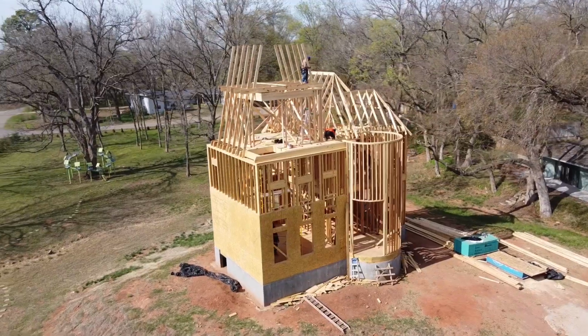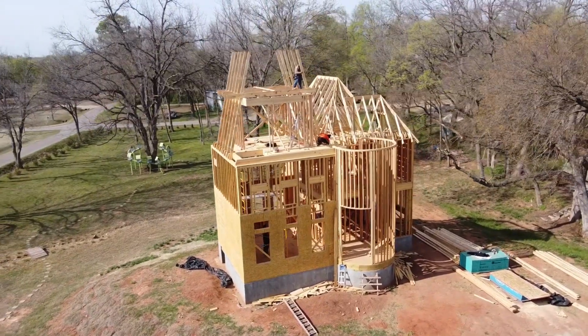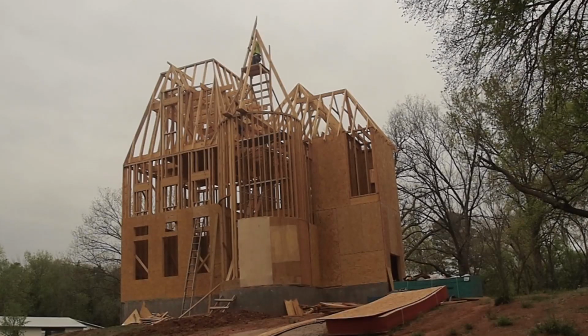With the crew here, everything was going a lot faster, and after about 6 days of work, the main part of the roof was framed. The circle part slowed our progress, of course.